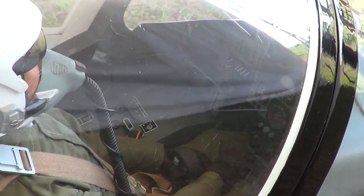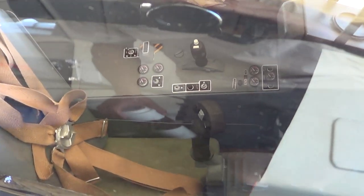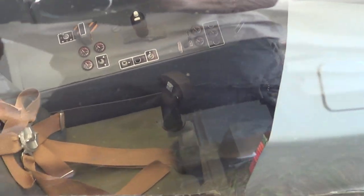Actually built in a lot of people's garages, designed by Jesse Angle. You can actually buy plans of the fuselage for this many years ago. And they're getting a little scarce, but they have the Piper Cub airfoil. And they're just a great little airplane to putter around the sky.